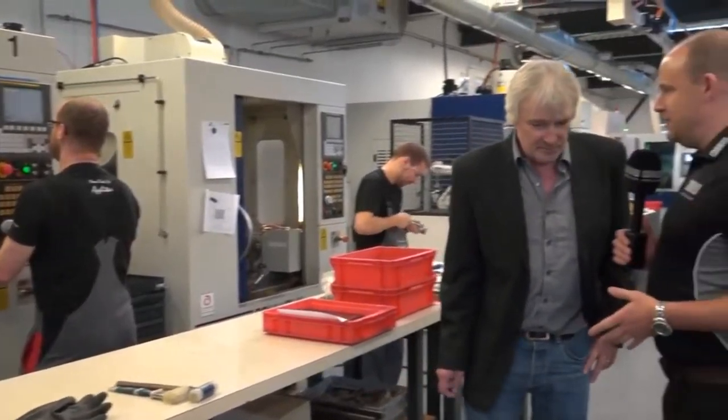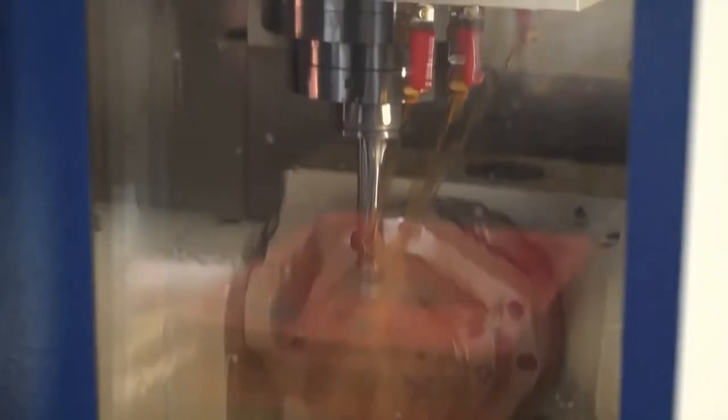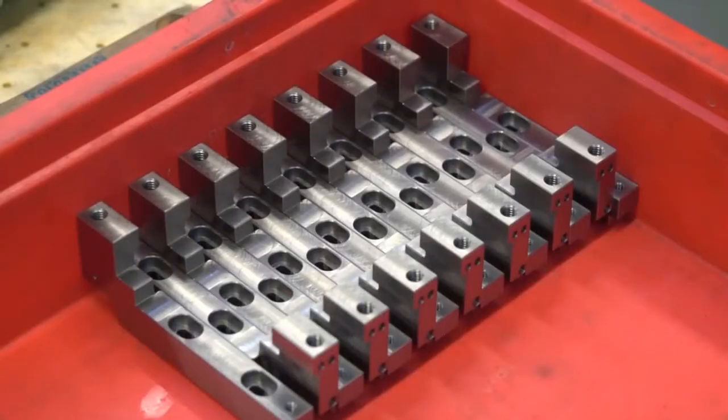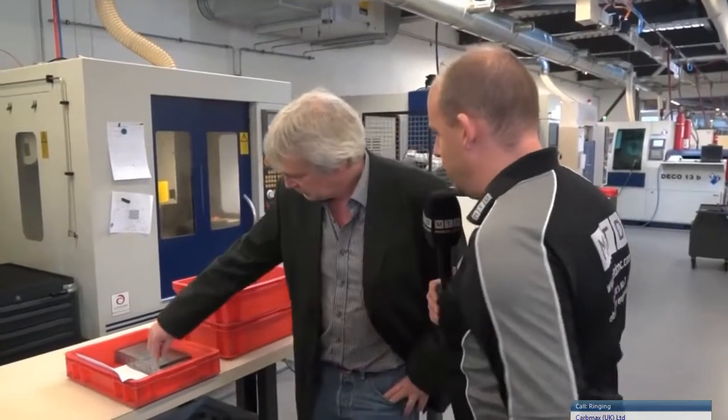So if you're making 1 million inserts a year, the tool holder bodies, how many of these are you making roughly? I don't know, but it's many thousands per month. And this is where it all happens? This is where all the tool holders are made? Yeah. We make also 100% of our holders for the inserts. So can you pick one of these up behind you and just talk us through how you're making this tool holder? Yeah. So the holder is basically made out of a round bar. It's the only way to ensure a perfect squareness of the holder. If you buy a square raw material, the squareness is never perfect.